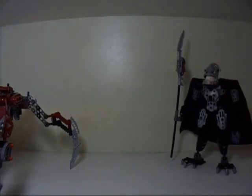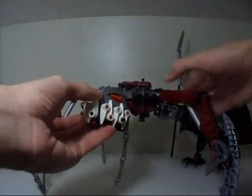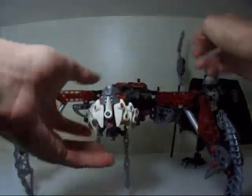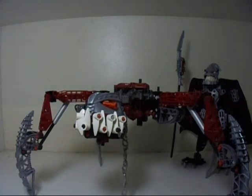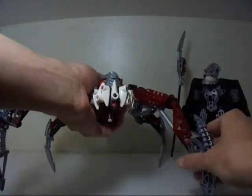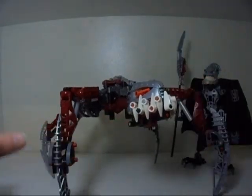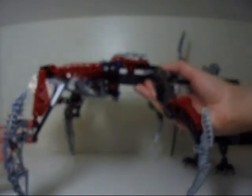Now we're gonna look at his comrade, Fenrakk, who is this large spider here. Fenrakk includes this mouth that opens up just like that, which is quite interesting, and we also would see this headpiece used on some future sets, such as that horse creature on Bara Magna. Oh, and he's not very steady, as you can probably tell.